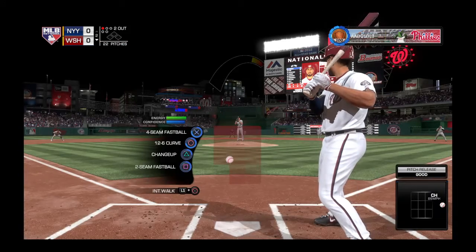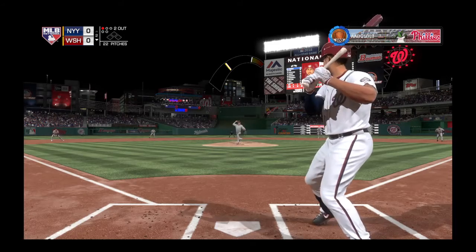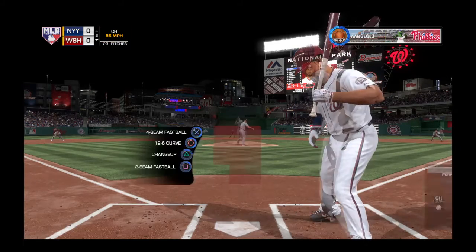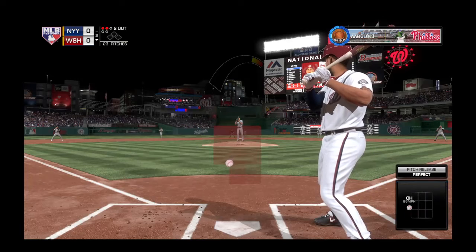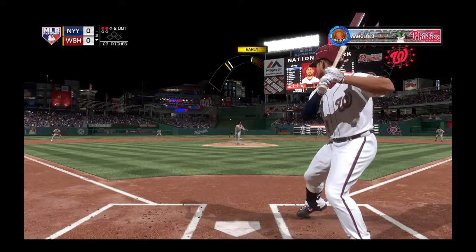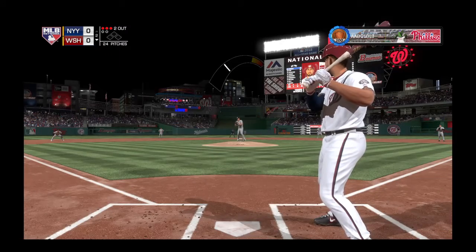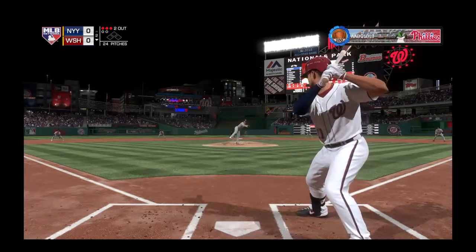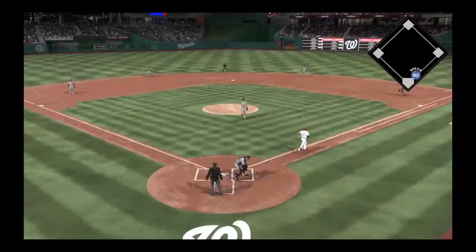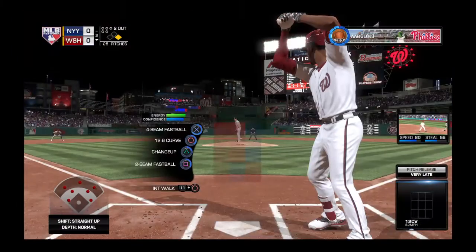Ender Inciarte is in with 2 away as he takes a ball 1-0. And he watches one miss outside. 2-0 now. From the windup, the 2-0 pitch. Outside, 3-0 now. You know, when you haven't gotten a guy on base yet in the entire game, a 3-ball count kind of feels like a little mini rally. Let's see if he can get on. And this is nowhere close, and it's a 4-pitch walk.